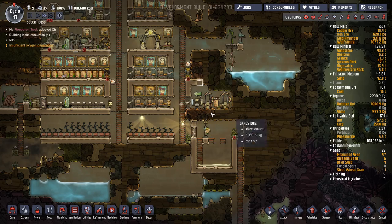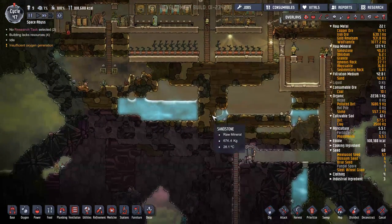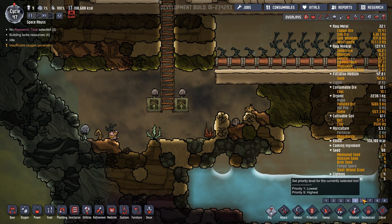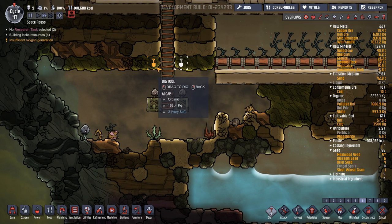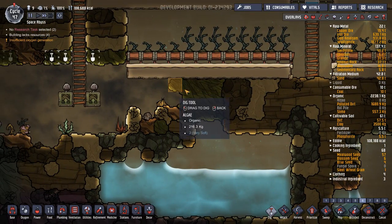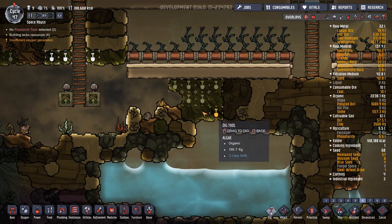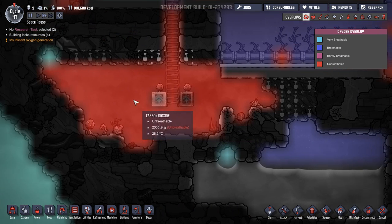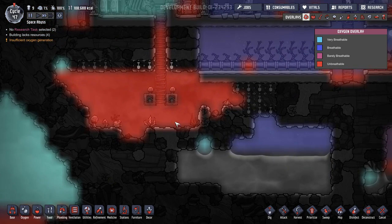Okay, how are we doing for algae? No algae. Okay, we've really got to be careful of algae. Otherwise, we could really give ourselves a big problem. Can I grab all of that? What's in there? Oxygen. Yeah, we'll grab all of that as well.